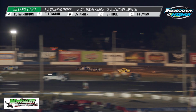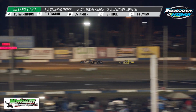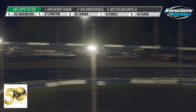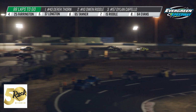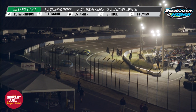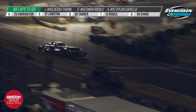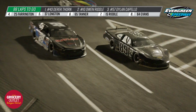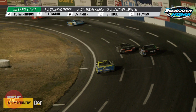And you see the battle as Donnie Wana looks to the inside of Tristan Hyder there. I think that puts him into the top 10. Yeah, Tristan Hyder started dropping. He was putting a lot of pressure on the back of Garrett Evans now. The 24 dropping as Donnie Wana gets to the inside. Trent Moriarty looking to follow through as well. So not the direction that Tristan Hyder wants to be moving inside that 24 car as he starts to fall backwards. Good battle back there as you see Wana slides up the track.